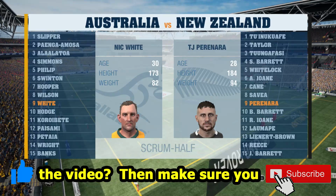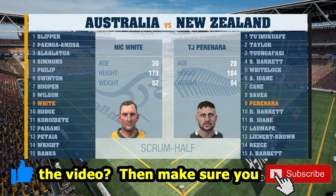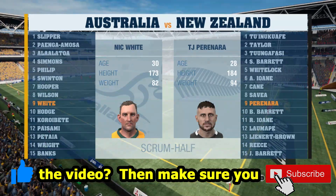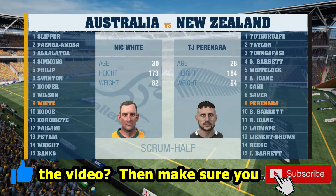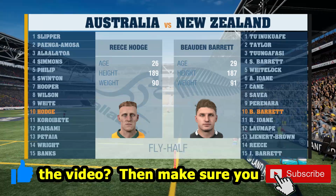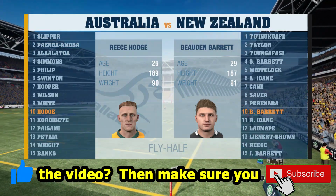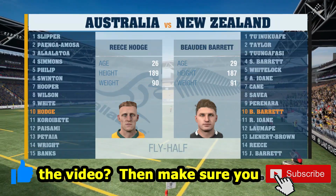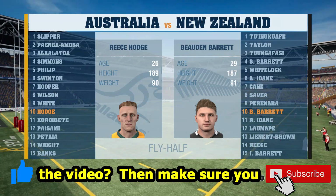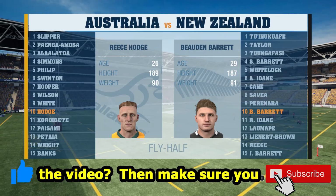Into the back line is the newcomer making his first start of the season in a black jersey, TJ Perenara in the number 9 for the All Blacks up against Nick White, who starts yet again at the scrum half base for the Wallabies. Reece Hodge, here's a name we didn't expect to see at number 10, but with no real other option, the Wallabies have opted for Reece Hodge to do the job. He wears 10, Lolasio's off to the bench, and now Beauden Barrett moves from fullback to 10, fly half for the All Blacks. That is one area to certainly look out for.